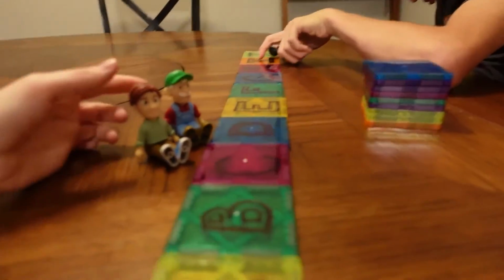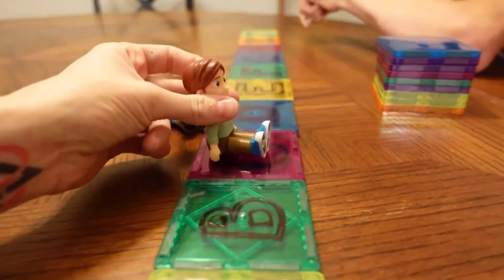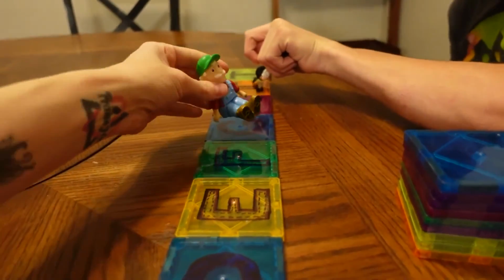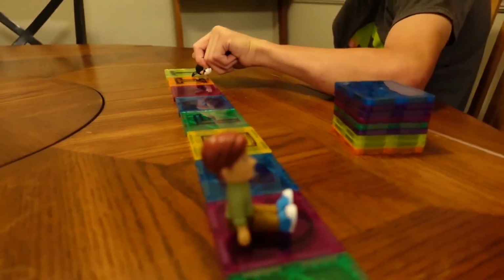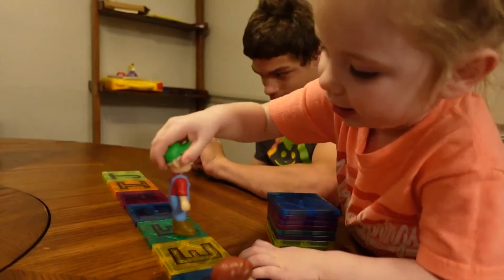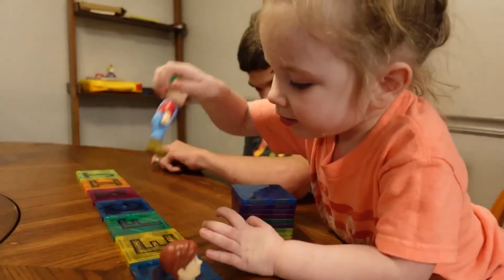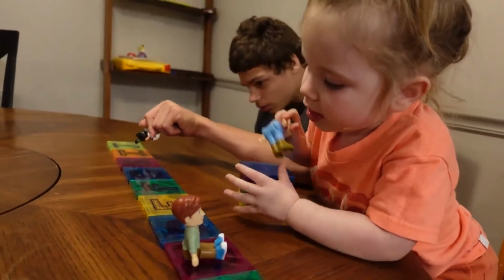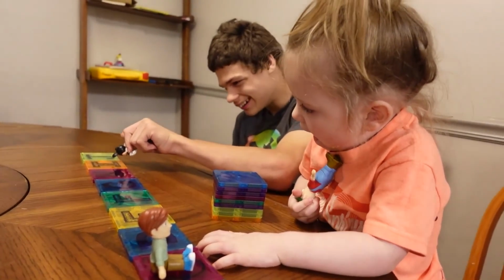I'll also sometimes say, okay, put the daddy on letter C, and she'll take daddy and set him on letter C. Or, take grandpa. Let's put grandpa on letter G. I'm just giving you guys an example. A, D, A, G. Yeah. A, G. He's jumping on the letter E, huh?